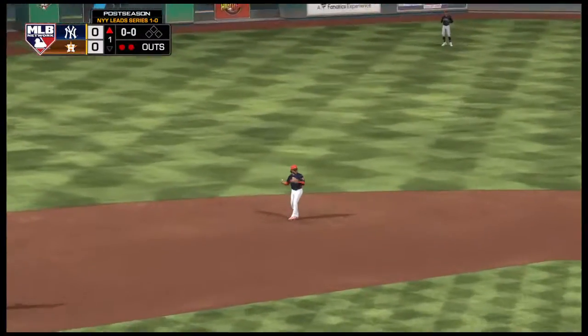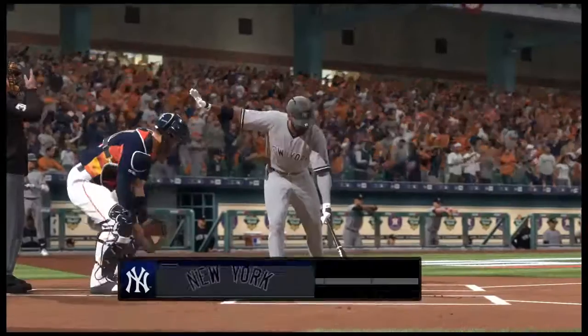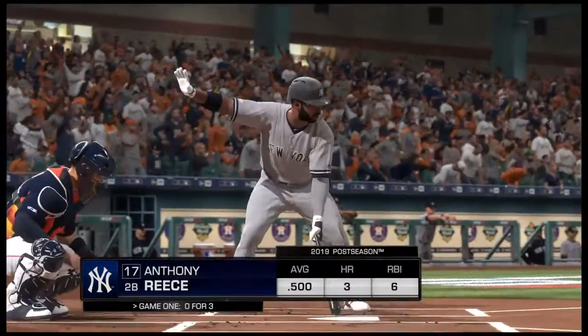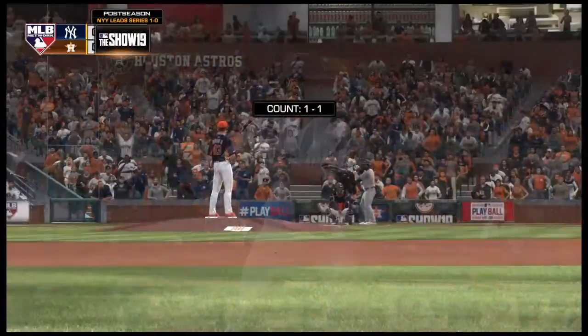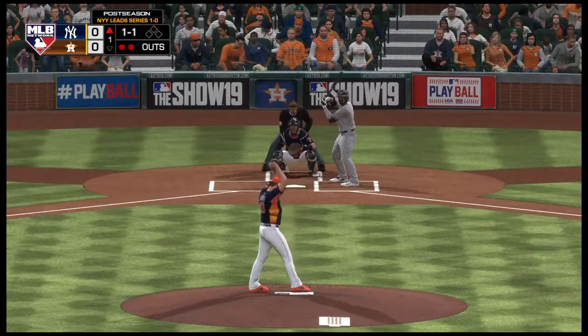Lined short, but gobbled up there, and there are two away. Batting third, the second baseman, digging in, Tony Reese. He'll get to take his first cuts here. The 1-1.